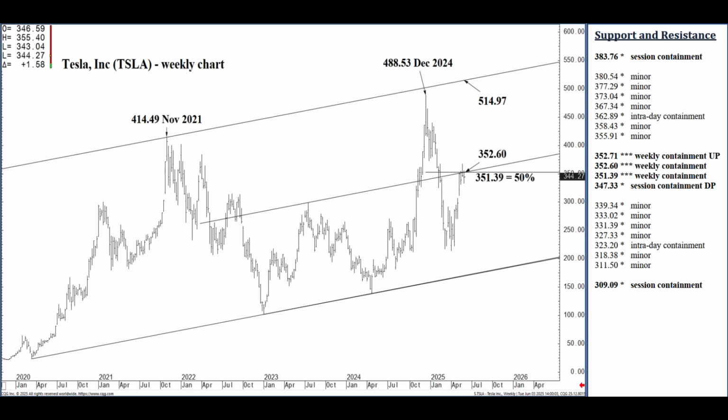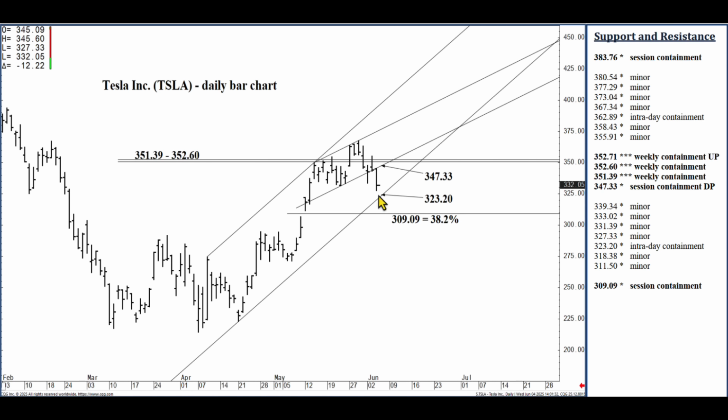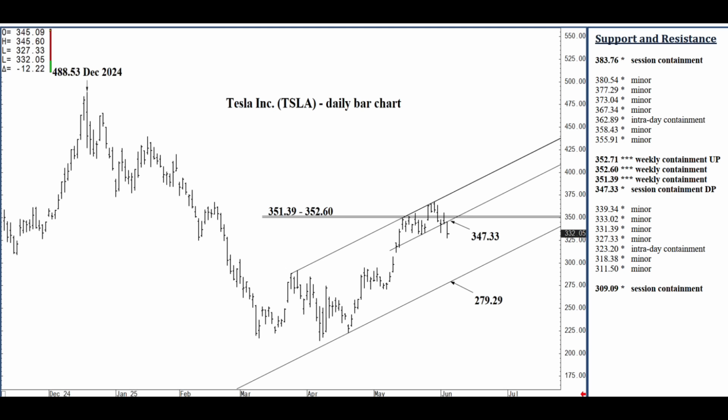And that is the play right now, is to sell on strength. You could sell on weakness, either with a settlement today below 323.20, or you could do so again below 309.09. Those are all secondary sell signals that should play out in the coming several weeks, holding below 347.33. We maintain 279.29 as a 2 to 3 week target. Now, 279.29 can contain selling into July, and from here we can round back up into the low 350s again. We will see what the charts show at that time.